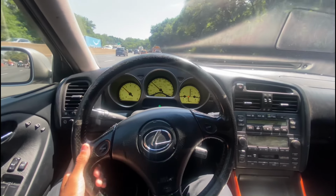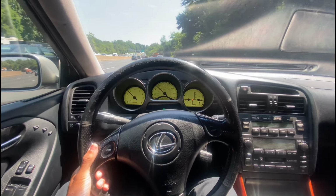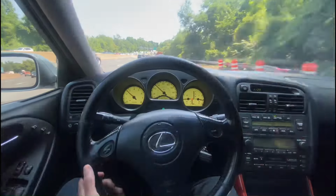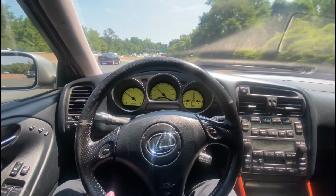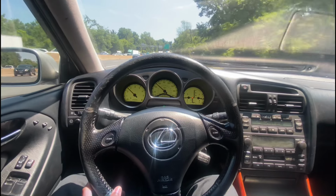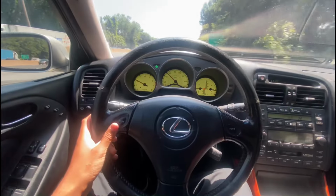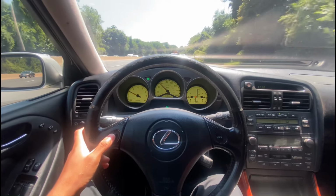Alright, so driving on the highway for the first time with the new setup. What do I think? So, in the first 5 minutes, the drone is not bad. It's not as bad as I guess it used to be before, but I can definitely tell you this, especially with all the windows down, it is significantly louder. I'll do a quick pull for the first time for this video here.